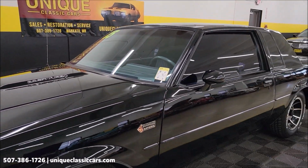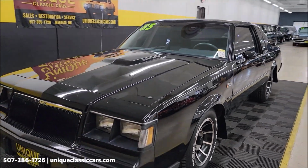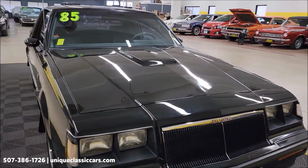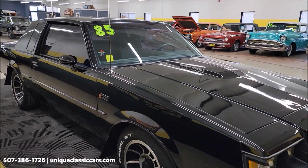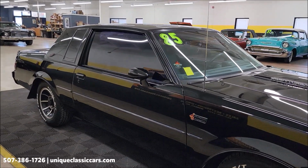Has a nice shine to it. You step back 4 or 5 feet, as you can see, it looks beautiful. Nice part about that is, drive this car, get it out, use it for what it was intended to. You don't have to sit and stare at it in your garage or your shop. Drive this car. You can see it has a tinted glass. We're going to get into that in a bit.